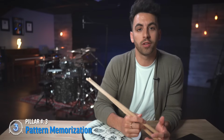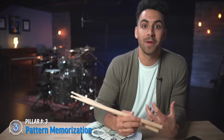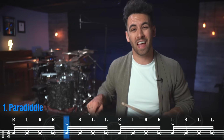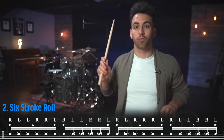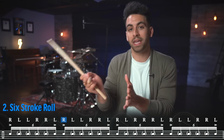Now, since the third pillar is pattern memorization, I'm going to give you a killer exercise to help you memorize these patterns. It's called the rudiment ladder, and here's how it goes. We are starting off with paradiddles, which is just a simple right, left, right, right, and then left, right, left, left. Those are played as 16th notes, but then in the next measure, we are playing a 6-stroke roll, which is right, left, left, right, right, left, and we are repeating that.